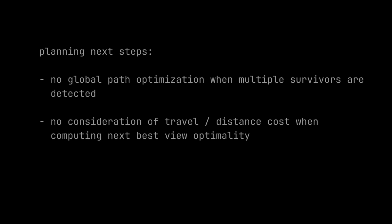In terms of planning limitations, the system doesn't perform global path optimization when multiple survivors are detected. It also fails to account for the travel and distance costs when computing the next best view, which limits the efficiency of our searching strategy.